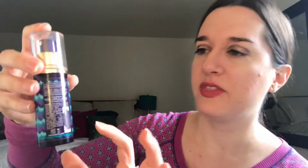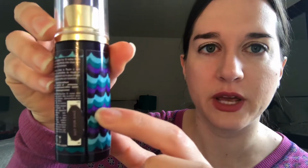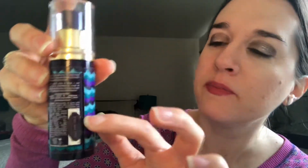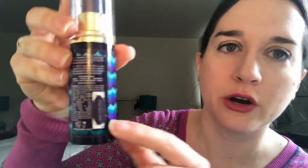Setting spray. I've been using this quite a bit. I realized today when I was sitting down to film, I didn't actually use this today, but that's okay. This is where I started with it. It's right here, if you can see, I have a little Sharpie line right here. And at this point I'm to here. So I would say another month and this should be finished based on my current progress. If I remember to use it most days, I should be able to get through this in a month. So super excited about that.